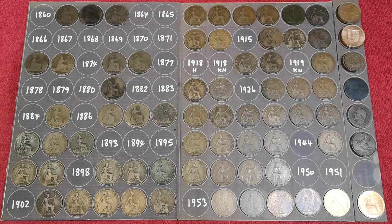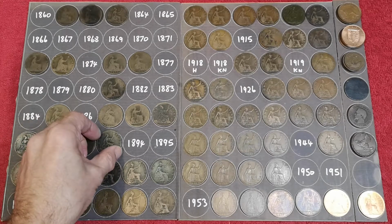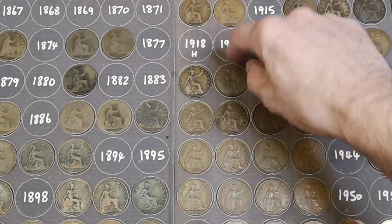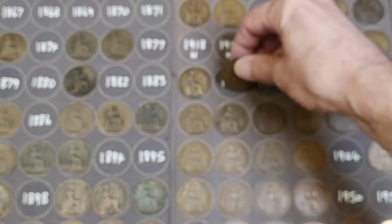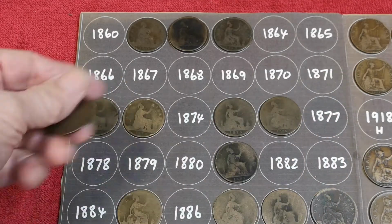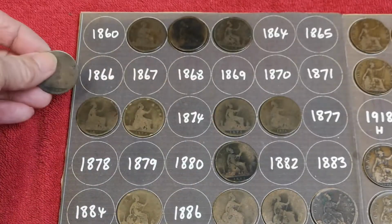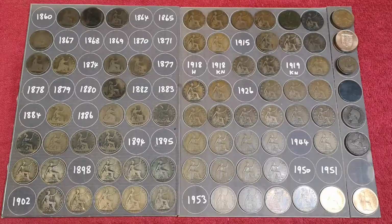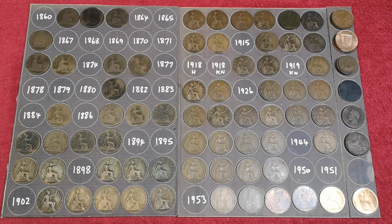Right, what else was it? Oh yeah, the 1893. That 1922, it's a slight upgrade to that one. That's not very nice, so I'll upgrade that. We had one empty line, but now we've got the 1866. Terrible condition, but it does add to the date run. Some more.